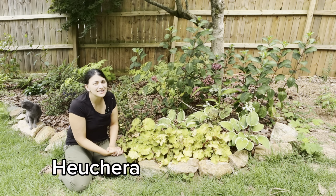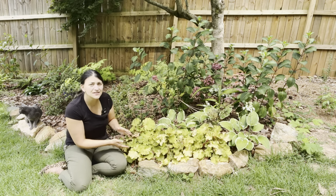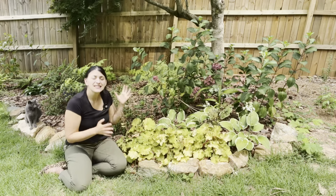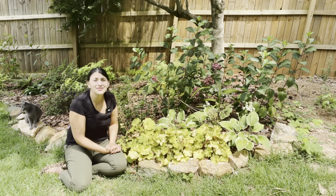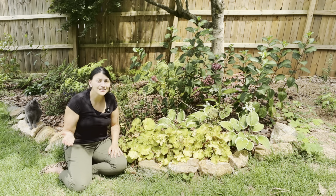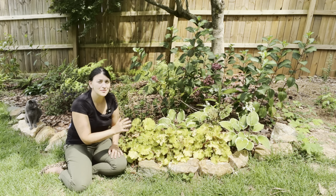Heucheras are definitely one of those shade plants in the garden that really do it all. They have gorgeous evergreen leaves. They bloom these beautiful fairy-like blooms. They are absolutely stunning and semi-evergreen, but not all varieties tolerate heat and humidity well. And here in Atlanta, we are all heat and all humidity. So I really am going to be picky from now on which varieties I'm planting.